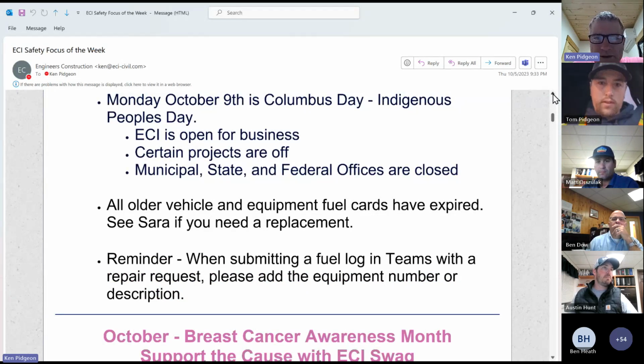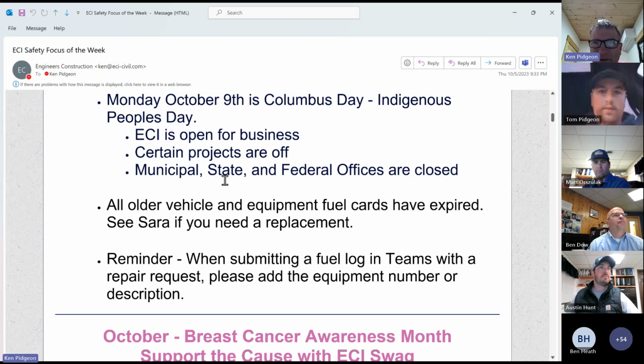So we are open for business, but certain projects are off. I think some of the VTrans projects and possibly some of the electrical substation jobs, if they are active yet. I know there's some coming up. Municipal, state, and federal offices are obviously closed too, so we need to plan around that. All older vehicle and equipment fuel cards have expired, so see Sarah if you need a replacement.